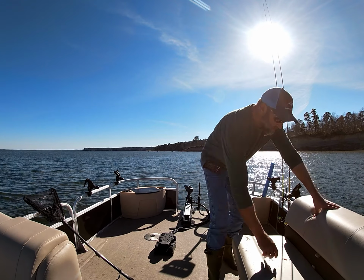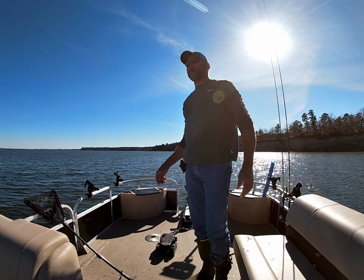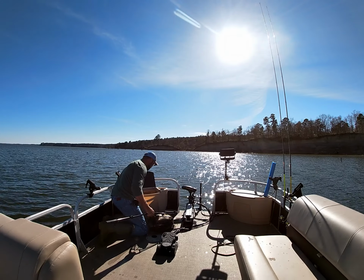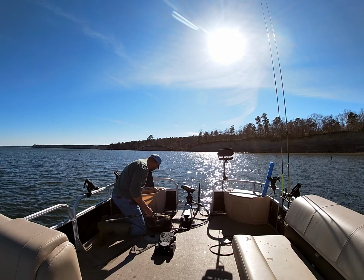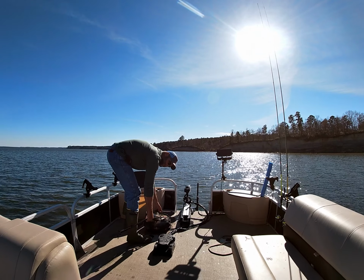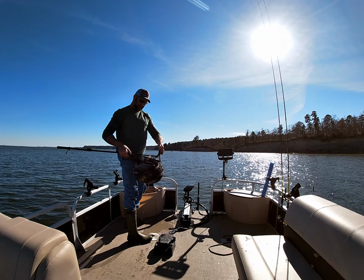Alright, I'm going to do a little more side scanning and probably call it a day. I'm going to count what I got. I know I've got over 20, so let's see what we got here. Alright, 24 fish. One more for a limit. And I've already thrown back more than that, so I've caught well over my limit today.